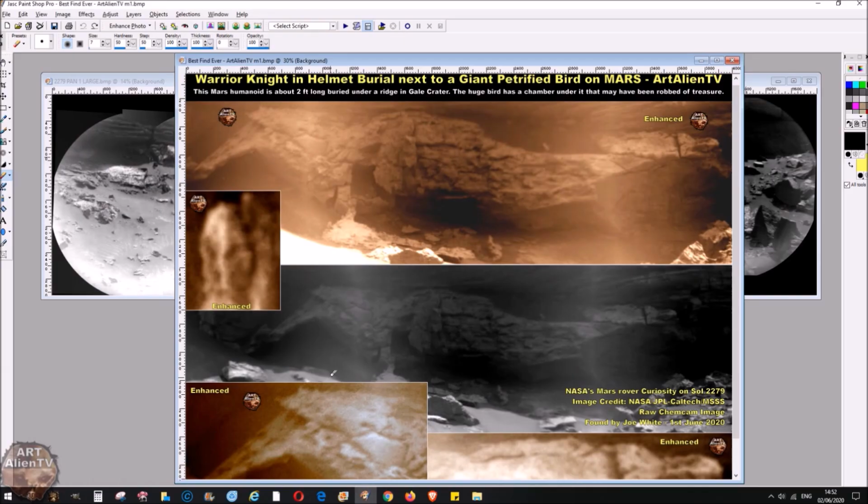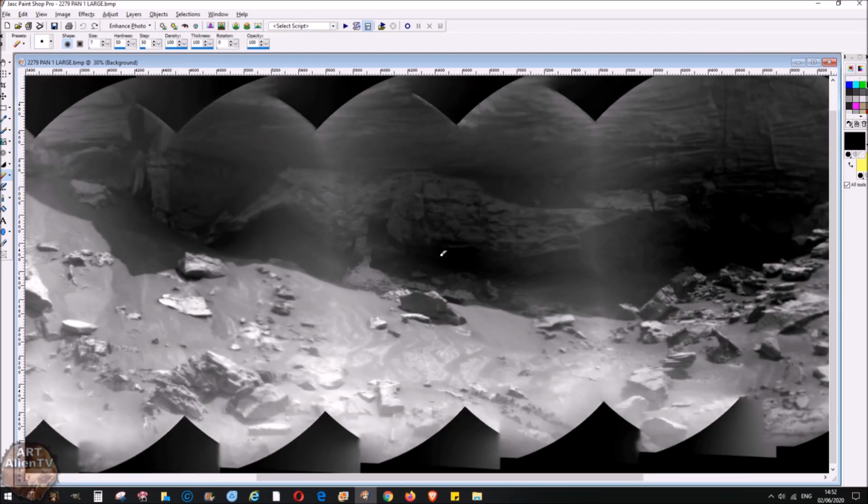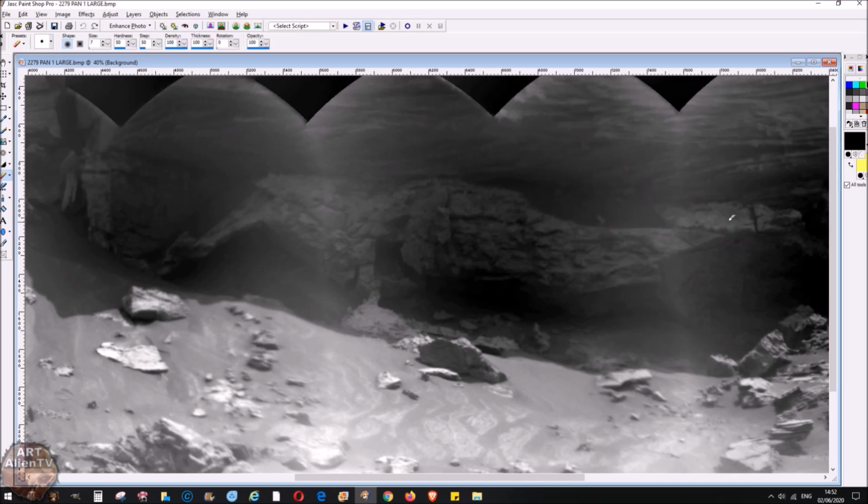Let me show you some more detail. Now, I'll show you the actual pan I've done here. And we've got this ridge at the back. This comes right along like this, at the back here, right? And then we've got all this sand piled up against it. But in this part here, the sand has eroded or blown away, okay? And under this ridge, we have the giant bird with a person. There's the person there with a helmet on, with arms and a body, and then we have a giant bird.